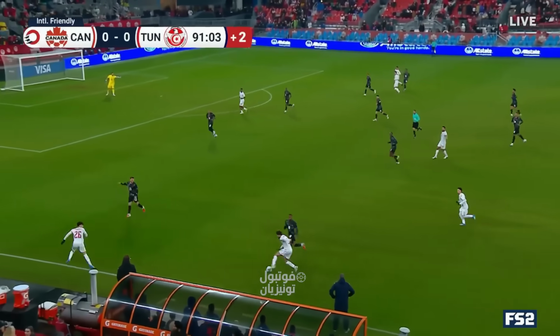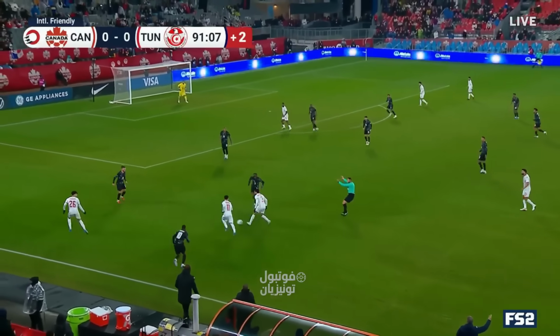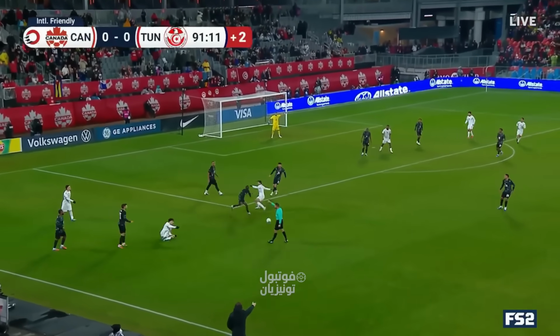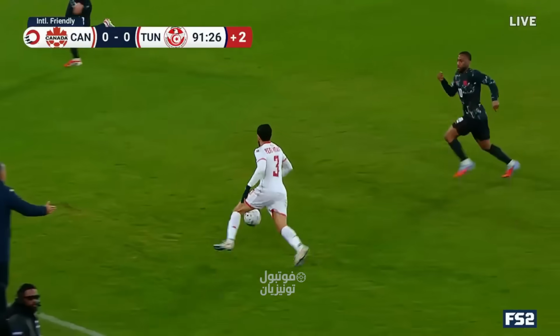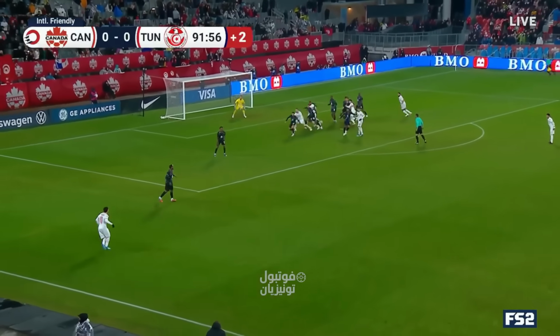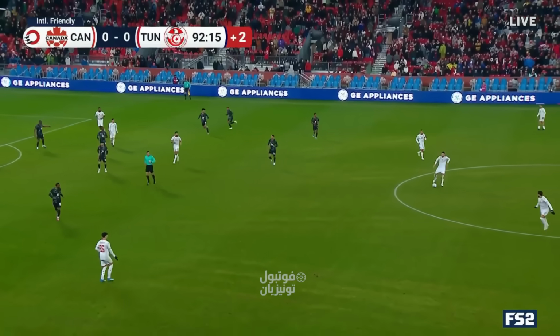Ben Slimane. Ben Hamida taken down by Hoylett. Referee decides to play advantage here. Taken back by Tunekti. He's taken down, and there will be no advantage now. It will be a free kick and a yellow card. Here it is on Ben. North Africa. Ball is spun in, back post, headed away.